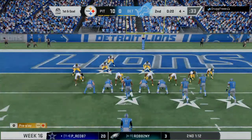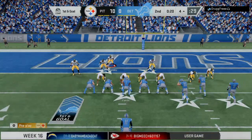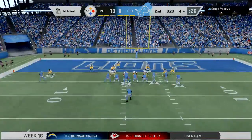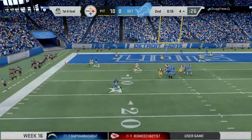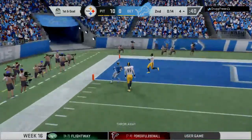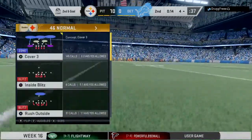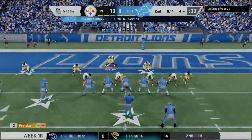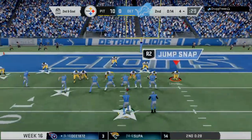First and goal, and they got to be thinking a chance to get right back into this football game. 55, right there in the middle, 55. Looking to throw. Fields. To the goal line, but it's incomplete. Line of scrimmage, again the 4-yard line. Second and goal. Second and 4.